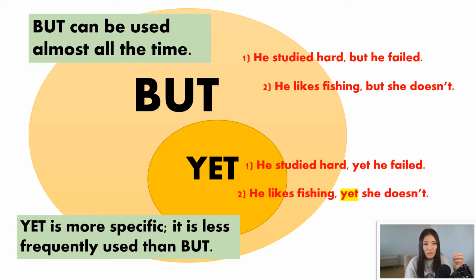I also wanted to point out that the word but can be used almost all the time. So if you're not sure about but versus yet, and you choose but all the time, you're okay, you're good to go. However, yet is more specific. Therefore, it's less frequently used than but. So if you're really unsure about which one to go for, just choose but and you're probably going to be correct. Let me give you an example.